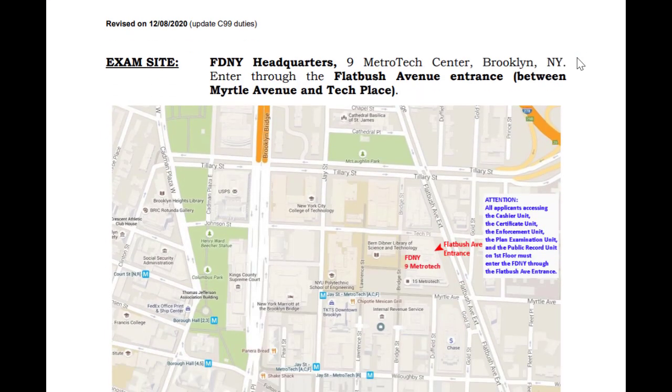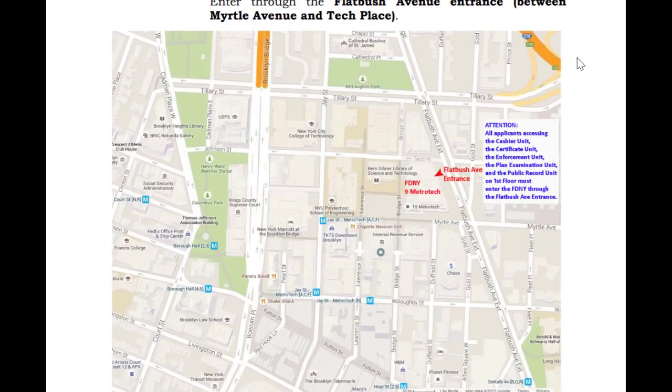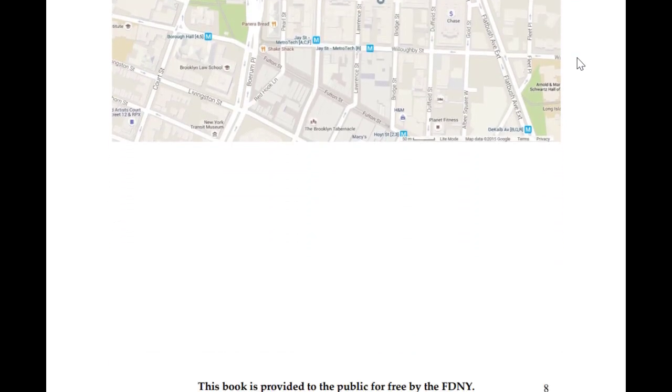The fire department headquarters is located at 9 Metrotech, Brooklyn, New York. Any train to Jay Street, Lawrence Street will get you to the area that you need to go to take your exam.